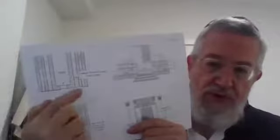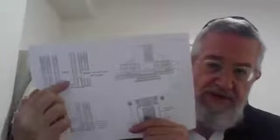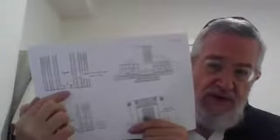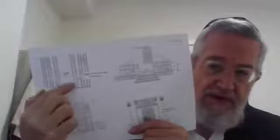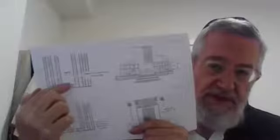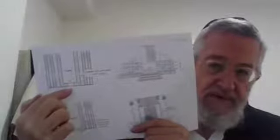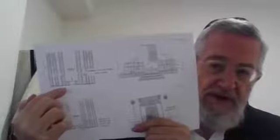In front, at the bottom of the picture, they're showing you the ulam. That was the rectangular building that was in front of the heichal. You walked into the ulam, and now you came to the door of the Heichal. But you couldn't open this door directly. You went into a ta. You went into a corridor.